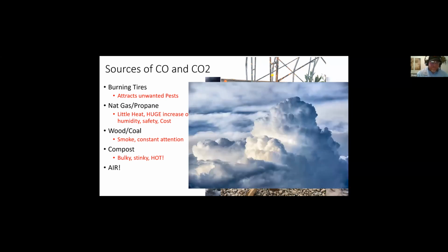But ultimately, air, right? About 0.4% of our atmosphere is CO2. We need to use that. It's free. There's as much of it as you can get. If you can push all of that through, you need to use it. So really, let's try to use as much natural air as we can. And we're going to focus the entire design of the greenhouse around this carbon, because we talked about this a couple of slides ago.